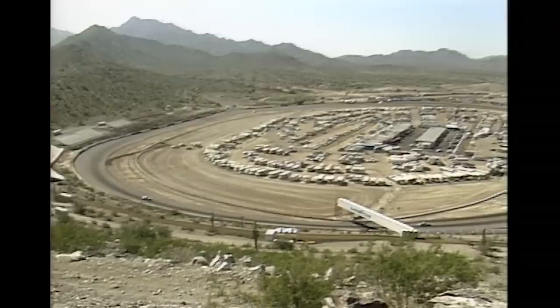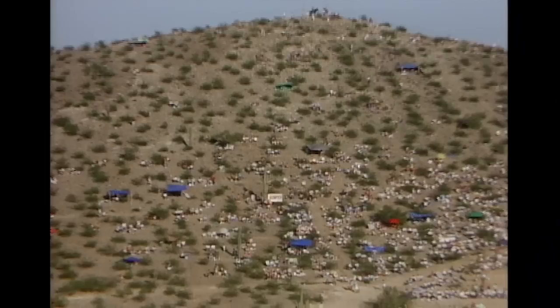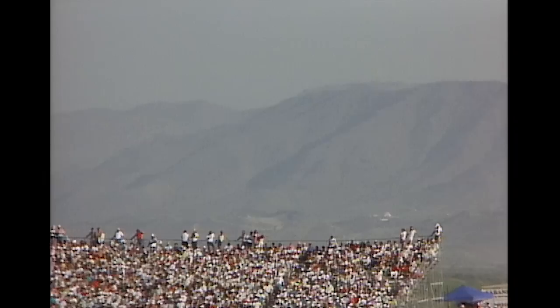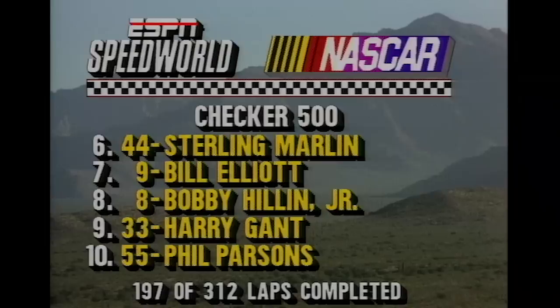The reserved seats, all 32,000 of them, had been sold long before this race began. So some 7,000 fans have bought seats at $10 a head for this beautiful panoramic view of Phoenix International Raceway. 7,000 to 10,000 fans sitting here watching the first ever Winston Cup event to be held here. We arrived at the racetrack about 7:30 this morning. There were hundreds of people lined up to gain a general admission ticket that would allow them to sit on this mountain. And as you can see, there are several thousand this afternoon that have gathered here. Lots of fans from all over the country, not only the Southwest, but lots from the Southeast have gathered here for the Checker 500 at Phoenix International Raceway.